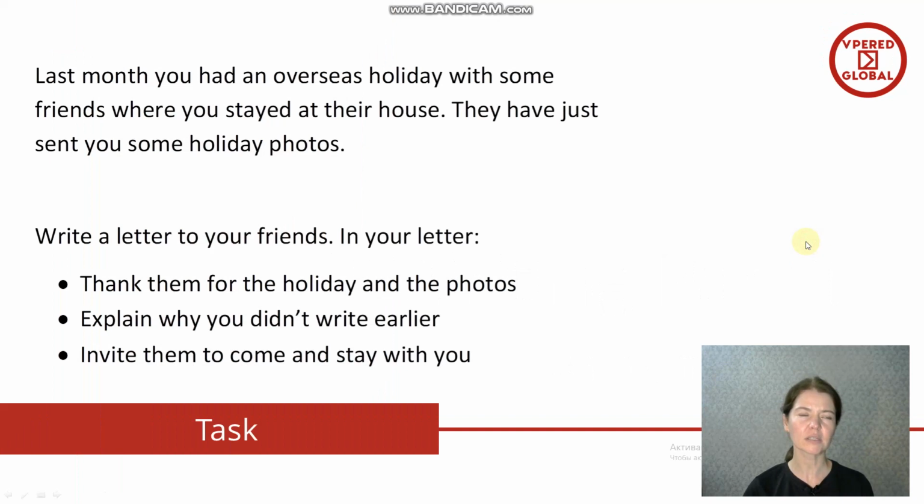Last month you had an overseas holiday with some friends where you stayed at their house. They have just sent you some holiday photos. Write a letter to your friends. In your letter, thank them for the holiday and the photos. Explain why you didn't write earlier. Invite them to come and stay with you.